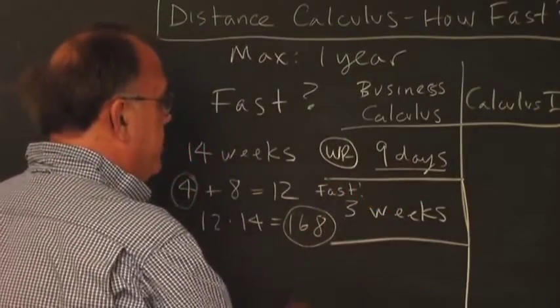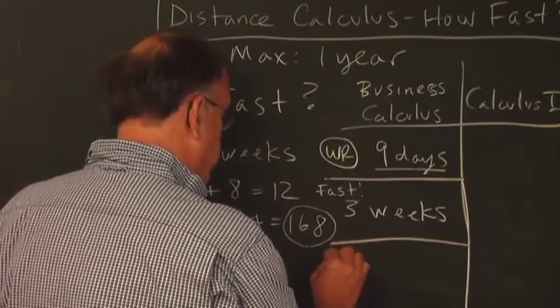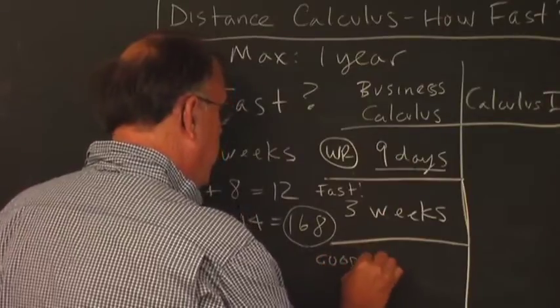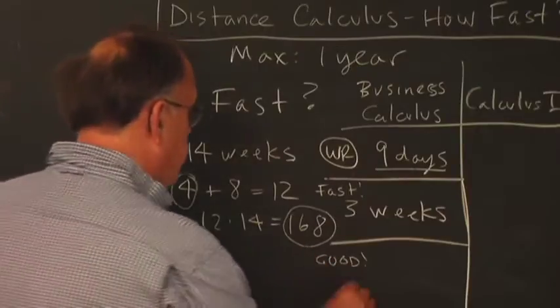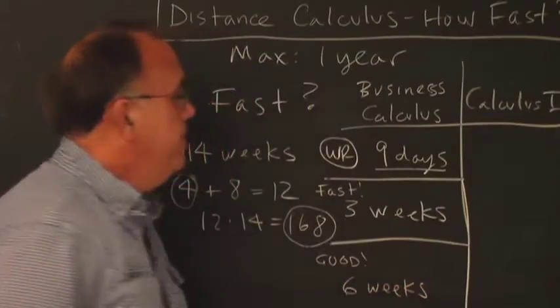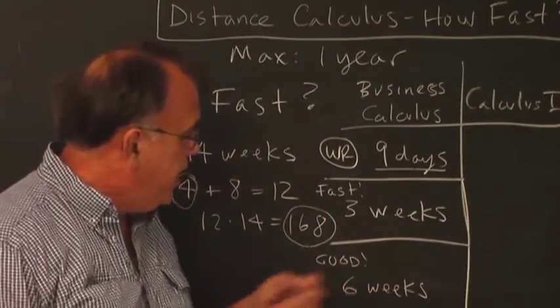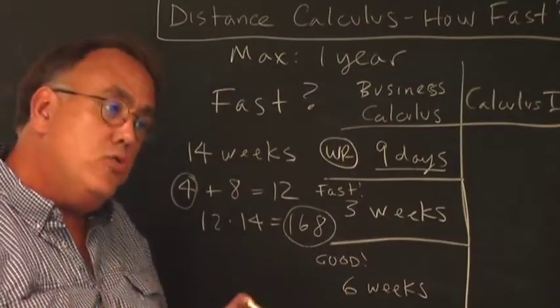That's the world's record. That's fast. And then, let's call this a good. The more common amount of time to take in the course is about 6 weeks for business calculus. That's a nice, healthy 20 hours a week of working on your course, 2 to 3 hours a day.